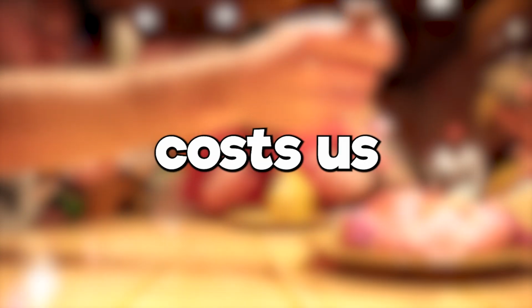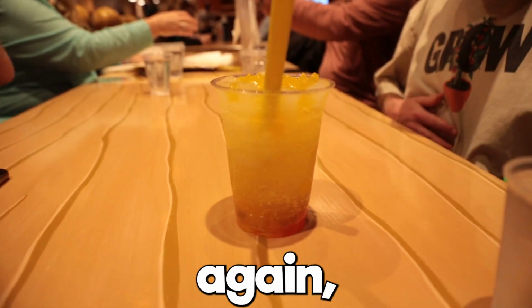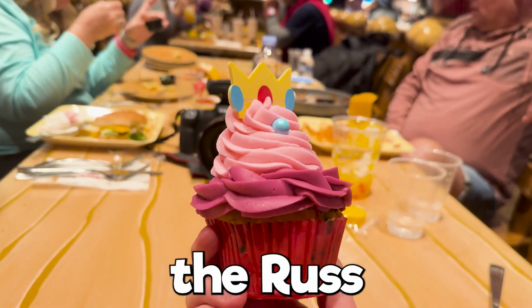This whole menu cost us just over $300, and they actually gave us a discount, and we got our meal for $274, and that's everything. If I were to go back again, I'd get the star drink, chicken salad, Mario burger, and to end this out, the peach cupcake. That, my friends, is the Russ Vandy special.